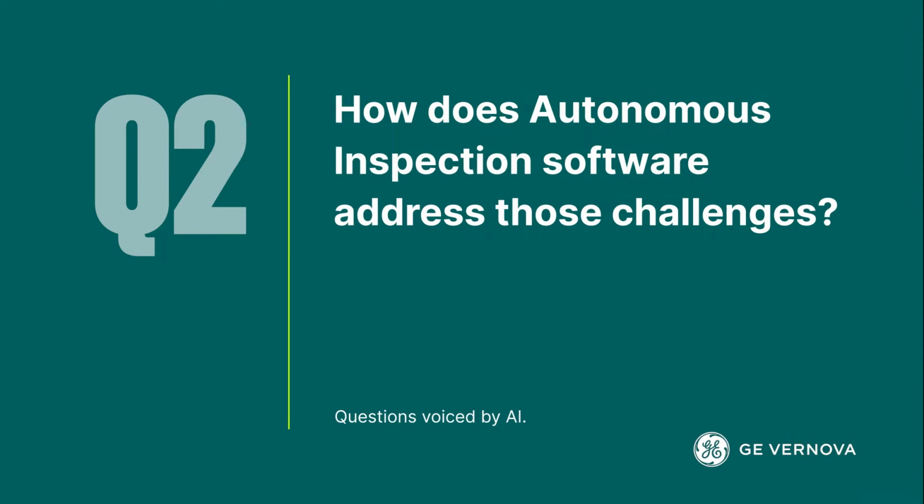How does autonomous inspection software address those challenges? We are bringing a computer vision based, machine learning algorithm based application that will run in the cloud. So autonomous inspection brings the data in automatically, and it could come from cameras, from robots, from drones, it doesn't matter where it's coming from, but it's coming from automated systems. The image data gets automatically uploaded to our cloud solution, and we run our machine learning algorithms on top of that and get the results back to our APM solution. So the entire workflow is actually automated.